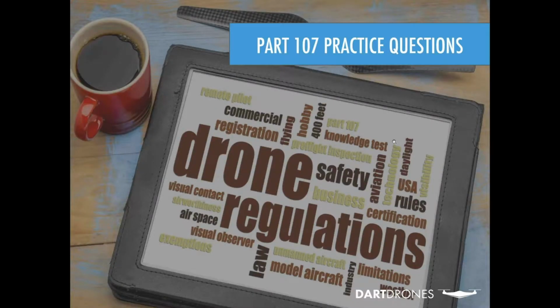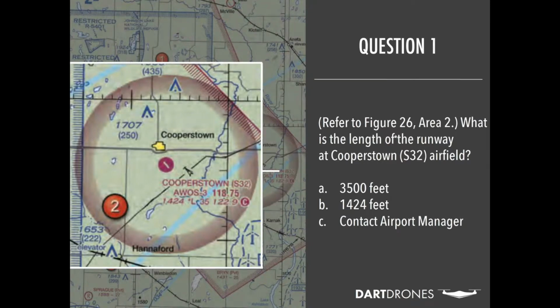All right, so let's get into some of our practice questions here so that we can get through these and make sure that we have a little time at the end if anyone has any questions. So the first one tells us, refer to figure 26 and area 2. What is the length of the runway at Cooperstown Airfield?